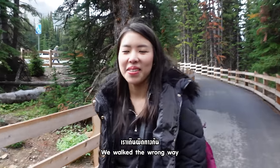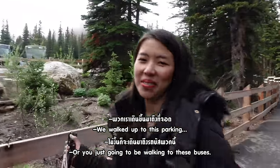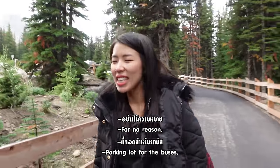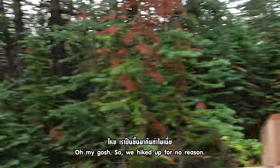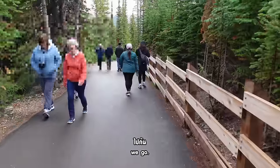Update. We walked the wrong way. Make sure you make the right turn or you're just going to be walking to the bus. We walked up to this parking lot for no reason. Bus. Oh my gosh. So we hiked up and back down the steep trail.